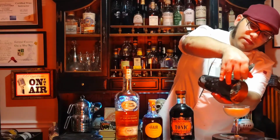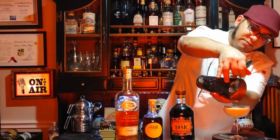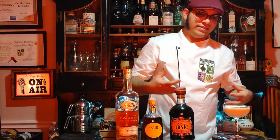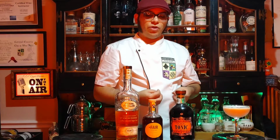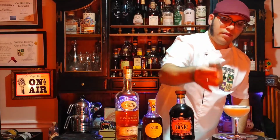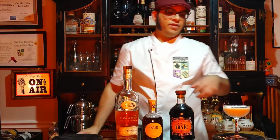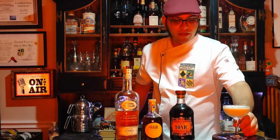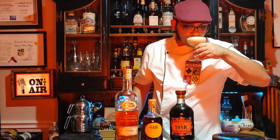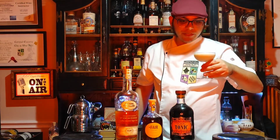And the reason you're also shaking vigorously and hard and heavy is because you have a milk or a dairy ingredient in this cocktail. So you want to make sure that milk is well incorporated with the alcohol. And lastly, the garnish for Brandy Alexander, ground nutmeg. So basically you have this very nice, pretty, creamy white cocktail with freshly ground nutmeg on top, typically. Cheers.